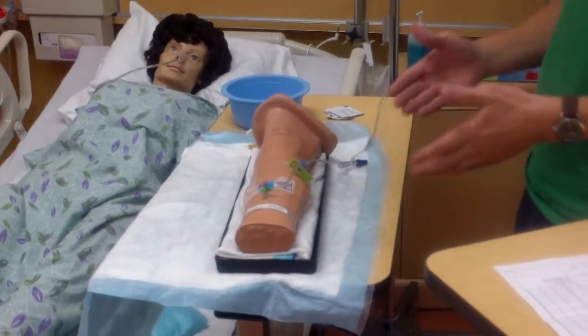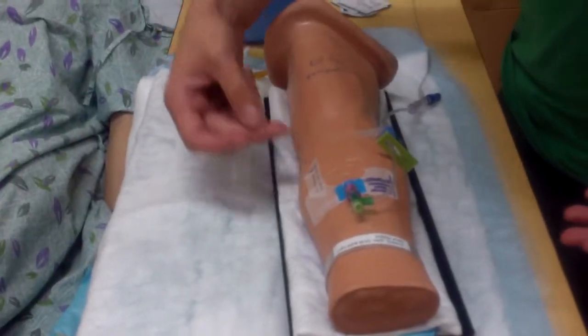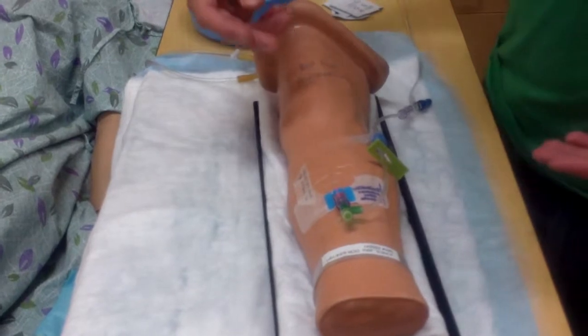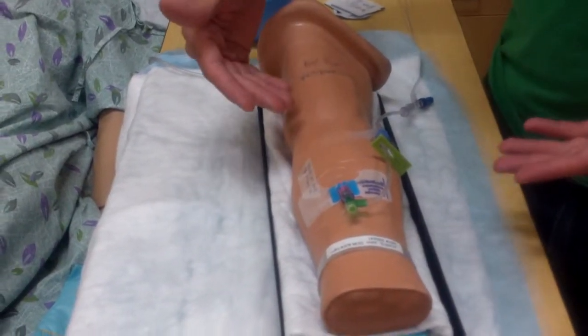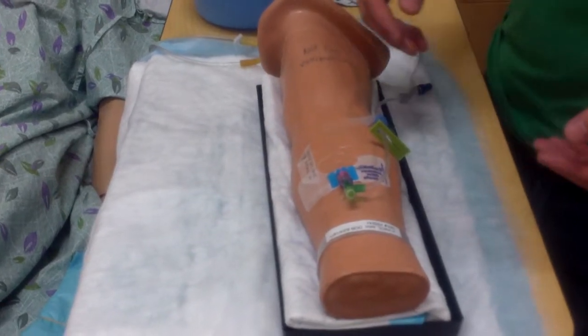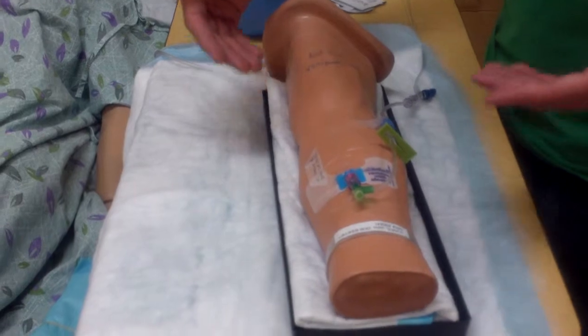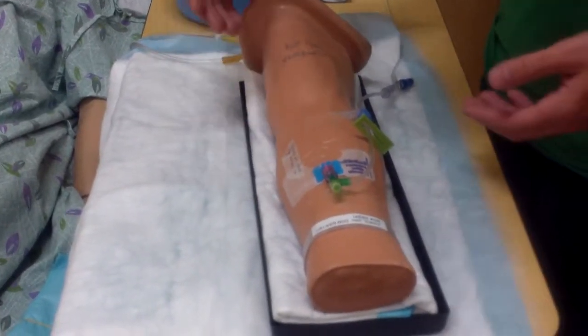I would assess his arm, the site. I would ask if there's any kind of pain or irritation. Then I would also look at it. I would inspect the clear bandage, and that's still valid. It needs to be changed later, so we're good on that. There's no phlebitis or infiltration. There's no pallor. It's not red or irritated. It doesn't look swollen or anything. It just looks really nice and normal.